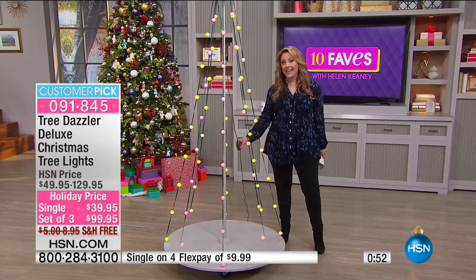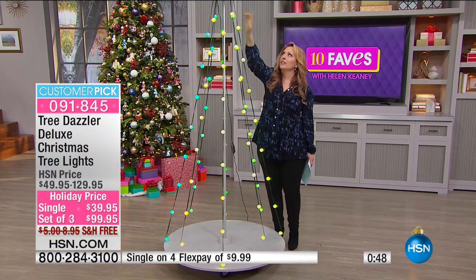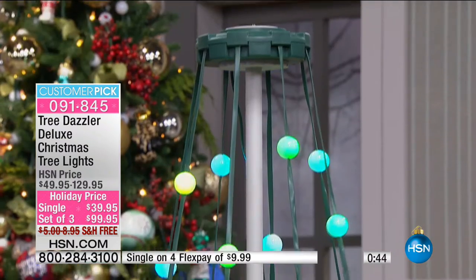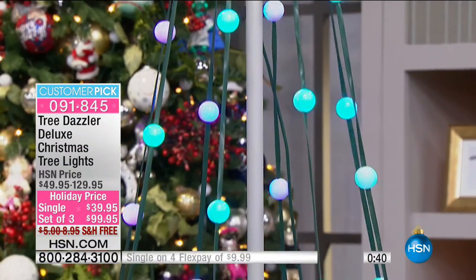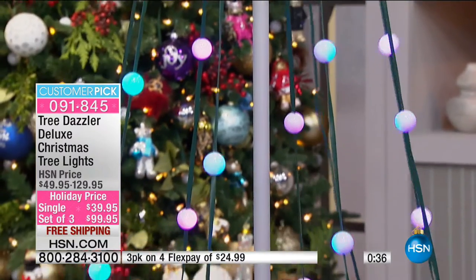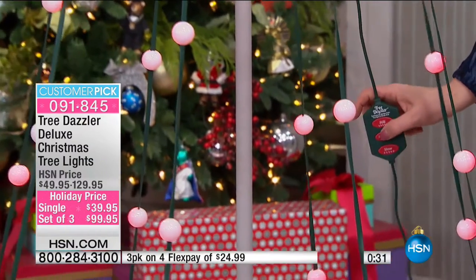Pop this on, and then you've got a whole light show. Again, you take the little round circle at the top, and then you've got these vertical pieces that just lay down over the tree. It takes about 3 minutes. You've got a little remote control right here, still, shimmer or show, three different settings, and then you can change it to whichever setting you want.